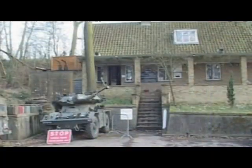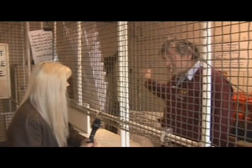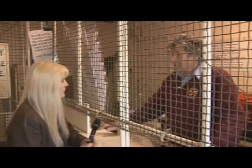Now, of course, this is the normal entrance for the public. They come in here, they help themselves to a wand, which gives them the tour, and they go off into the bunker and do the tour. Well, this is the entrance to the bunker.